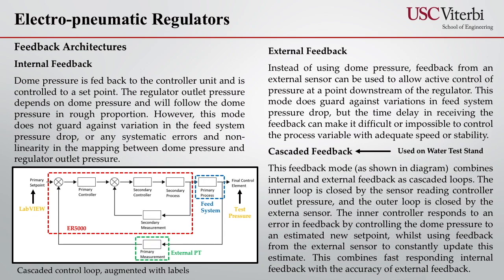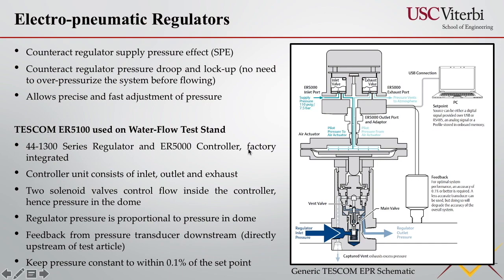Internal feedback basically controls the pressure in the dome, which is fine. You can control pressure in the dome pretty well, and you can snap to different pressures, that's fine, but it really doesn't relate that well to the outlet pressure of the reg due to all these different effects, and it's not proportional.